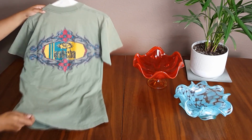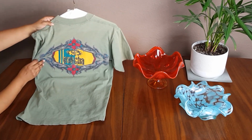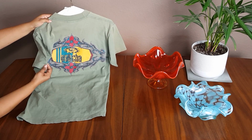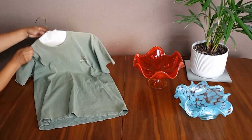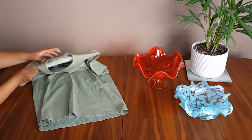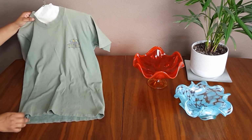This is a t-shirt. It's intended to be a men's t-shirt, but men or women can wear it, and it has the gotcha in the back. It's single stitch, probably from the 80s, I'm guessing. And then it has one right here on the left-hand side.